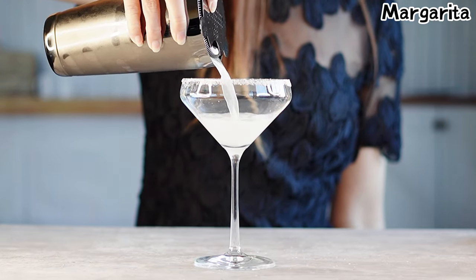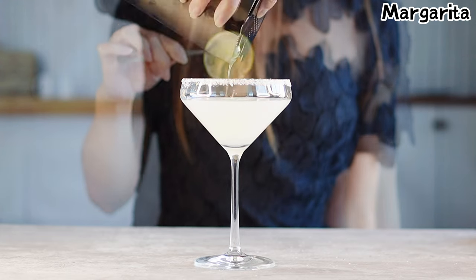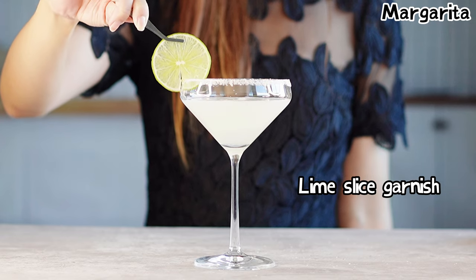Pour the mixed liquid into the glass. Be careful not to mess up the salt rim. Garnish with a lime wheel.